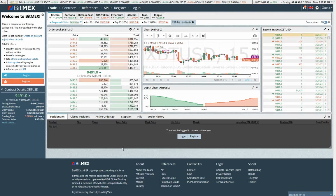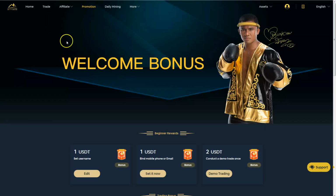Bitmex is not giving anything away to people. Bitmex is giving 10% discount on trading fees, which is something Bityard is covering as well. When you reach high trading volumes in your account, trading fees will apply to you in a discounted way, which is very nice.